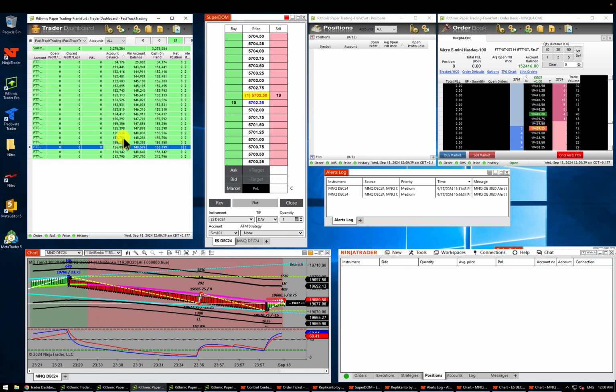And just in case Rhythmic has issues, and lately, yesterday, this whole week, FTT has been struggling to keep the Rhythmic platform up with the paper trading, and hopefully they will solve all these problems. And a couple of times my account got reset, which they did an incredible job. They don't have to do it. We all assume our own risk when we're trading with any funded platform that anything could go wrong.